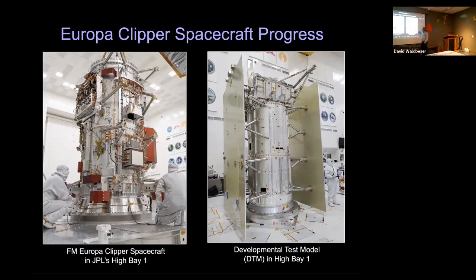This isn't it, that's a test model of what it's going to look like, used for dynamic testing, but this is it. And they're next to each other in the high bay at JPL, which is somewhat confusing, but it's nice to get an idea of how it's going to look. The avionics module is stacked on top of the, oh, I forgot to point out the propulsion module, to which the telecommunications bit is attached.